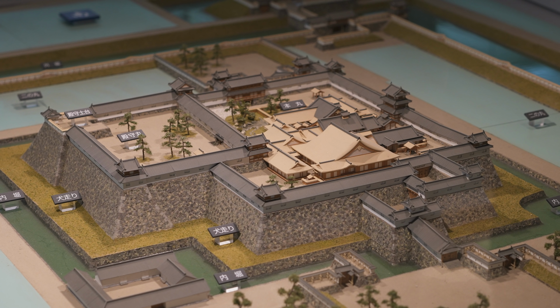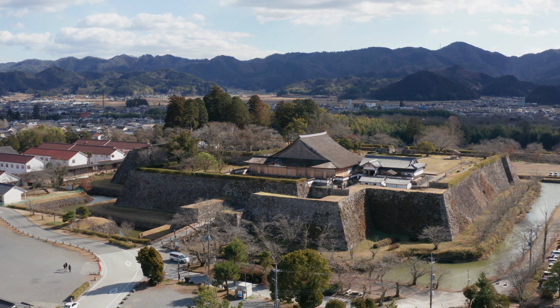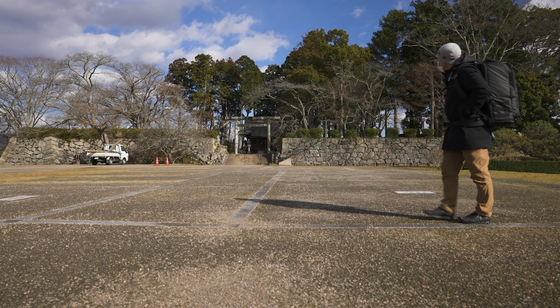Now, one thing you'll notice from this model is that most of the walls and buildings are gone. My first thought was fire. So many of Japan's great buildings have been lost to fire. One sad recent example is Shuri Castle in Okinawa. For Sasayama Castle, this actually wasn't the case.